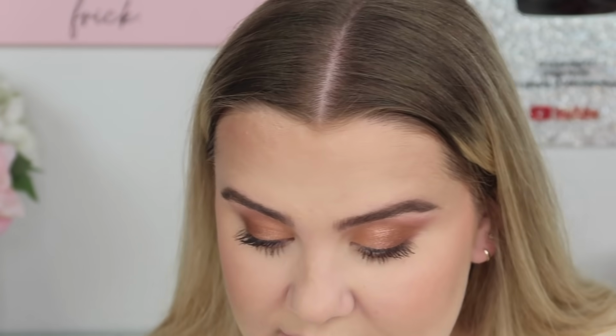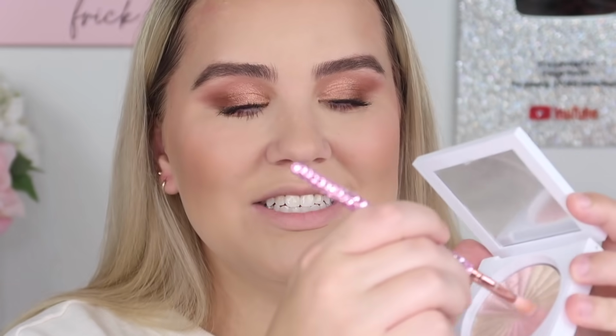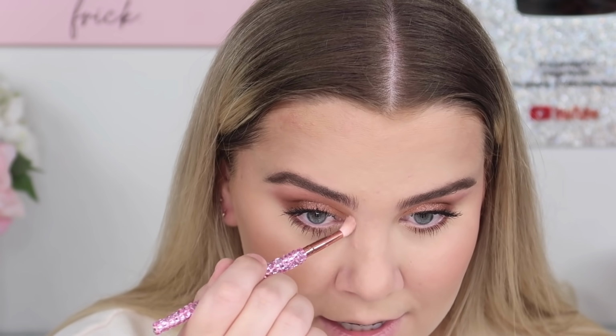It has this really pretty, neutrally champagne-ish highlighter, and then it also has a really pretty pinky highlighter in it as well. I'm gonna pop this on my inner corner if I can find my brush, and you can either swirl the colors together, or go in with just the pink one, just the gold one. I typically like to just swirl them together and then tap that right on my inner corner, and it is so brightening and so fun.